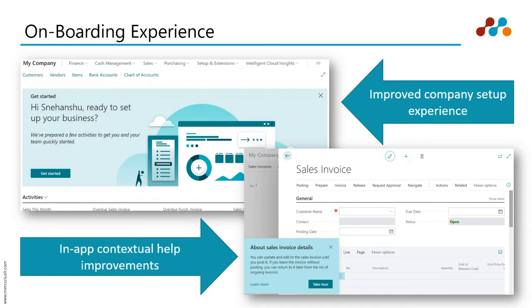Customers want to get up and running with Dynamics 365 Business Central easier and faster. This new concept of a getting started checklist, which is part of the improved company setup experience, allows partners to bring a checklist to the customer that enables them to complete the last mile setup by themselves, not depending on a consultant or a partner to assist. Beautiful thing. So when you create a new company, this getting started checklist automatically pops up and helps you complete the basic setups step by step.